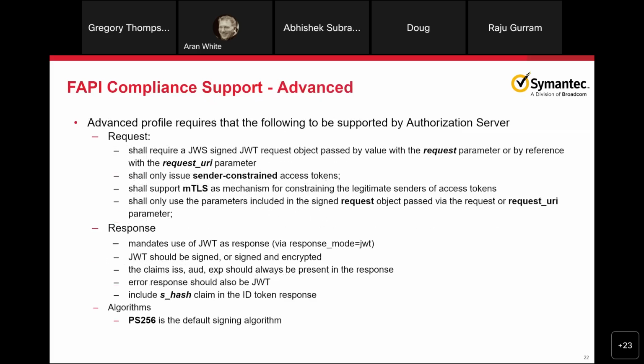And this is about the advanced profile. Basically it's talking about how to harden the authorization request and authorization response, and certain algorithms that will be used in generating the JWTs. That's all I would like to bring to your notice in this slide, but there are a few more. You will find all of them in the TechDocs, I believe.